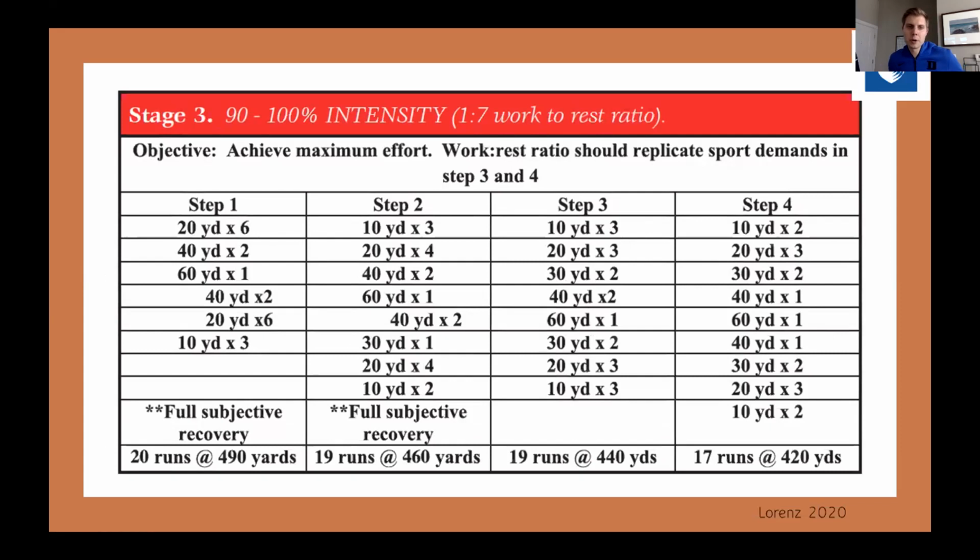And then the final step here, or the final stage, I should say, you're going to be cueing the athlete to run at that 90 to 100% intensity and having that 1-to-7 work-rest ratio. And I think what I really appreciate about this stage is going back to looking at the characteristics of, such as the example of a football player. Typically, they're only going to run 20 yards per play. So in this stage, you're cutting out those 80 and 100-yard runs now that you've built the capacity. And you're really trying to make this as applicable as possible to an individual sport here.